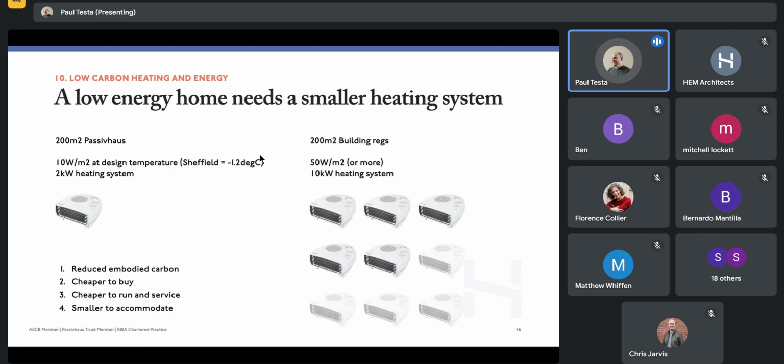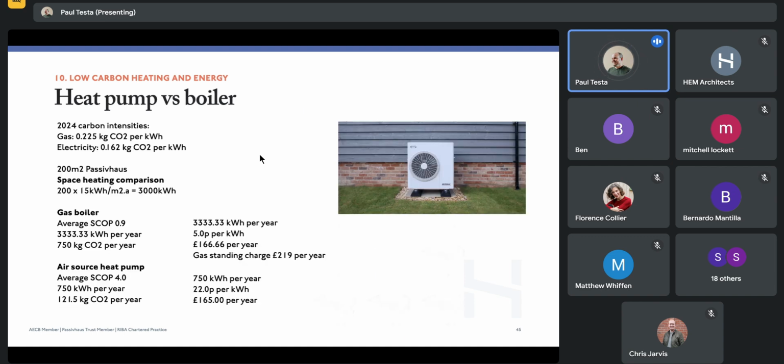And also, our low energy building needs a much smaller heating system. So some of the issues with heat pumps are that bigger heat pumps do cost a lot more. They grow in cost much more quickly than a boiler does. But a lot of the costs that we hear about, these scary stories about £20,000 heat pump installations, are normally to do with upgrading the heating systems in an existing home. If you're building a new home, you've got a chance to do all that from scratch anyway, so it's not really an additional cost.